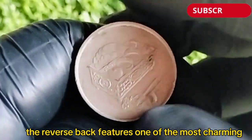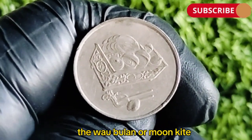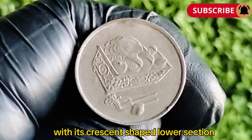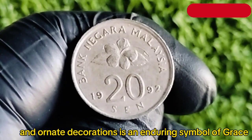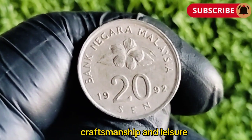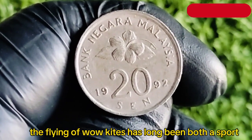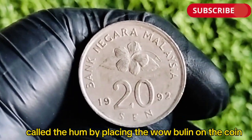The reverse, or back, features one of the most charming cultural symbols in Malaysian art, the wau bulan, or moon kite. This traditional Malay kite, with its crescent-shaped lower section and ornate decorations, is an enduring symbol of grace, craftsmanship, and leisure. In rural Malaysia, the flying of wau kites has long been both a sport and a cultural performance, accompanied by the sound of a vibrating string called the hum.